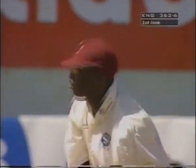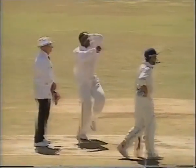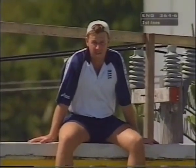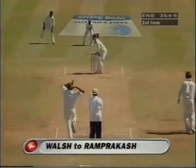Just wide. Roland Holder. A bit of a charmed life, Dean Headley, with all these men around the bat to Hooper. 5 men catching now. It's just away from Holder's left hand. There's Robert Croft, who I think can feel a little bit aggrieved that he was. I hope he's not going to jump. It's not that bad.